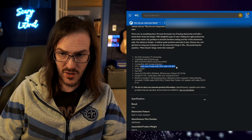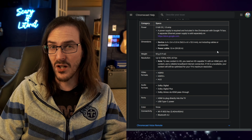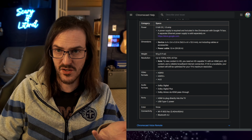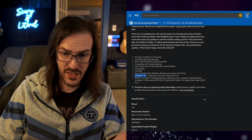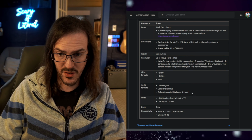Quad-core Cortex A35 processor, which even digging into Google's pages, they don't seem to really talk about the processor. I've heard it might even be like a very similar processor, so we're going to see if the actual performance moving around is similar or not. We have Dolby Audio. They both do run Google TV OS, so the software should look very similar. Of course, with the Chromecast, Dolby Digital, Digital Plus, Dolby Atmos. On paper, they look very, very similar. Some wins for the Chromecast, some wins for the ONN box. I think now what you need to do is unbox this thing and plug it in, and let's see what we have.